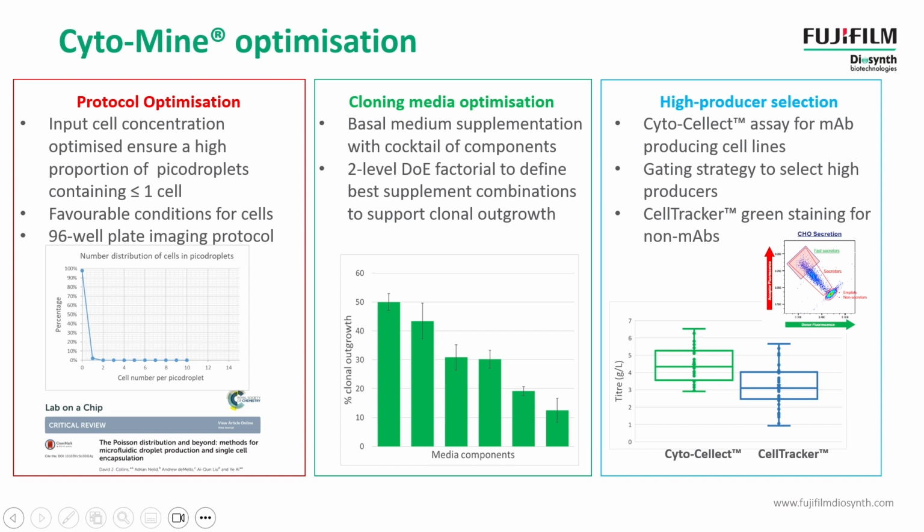What I mean here is the amount of cells you're going to put in the machine is going to impact how many cells get encapsulated and what percentage of those encapsulated picodroplets would contain that one cell. The main thing you want to reduce is having polyclonal droplets, because it's easy to distinguish between an empty droplet and a droplet containing one cell, but polyclonal droplets would then lower your probability of monoclonality.